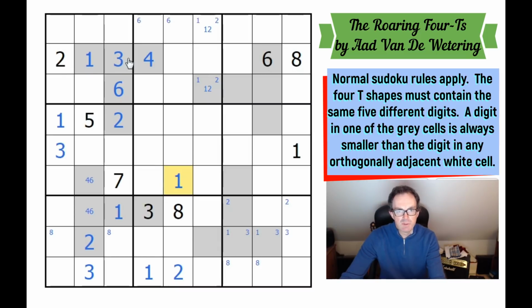Oh, and that's good because now the 3 has become much more potent, because now where can we put a 3 in this box? We can't put one next to the 4. We can't put it here. So we can pencil mark... Oh, no, we can do loads now. So firstly, let's look at 2s again. There must be a 2 in one of those 2 squares. Now it can't go next to a 3. So that's a 2.